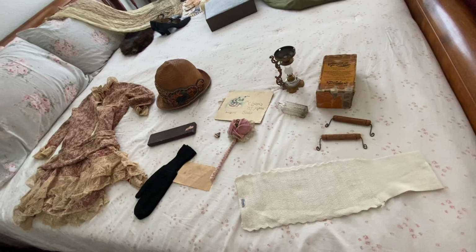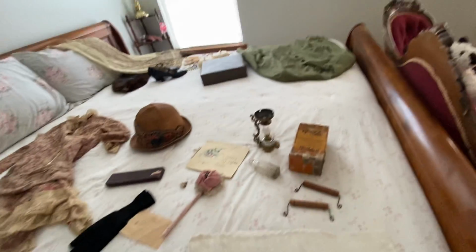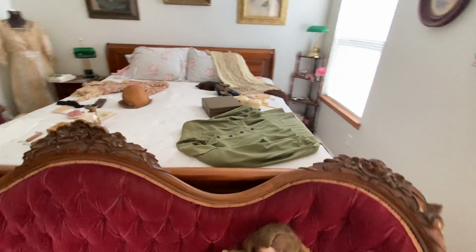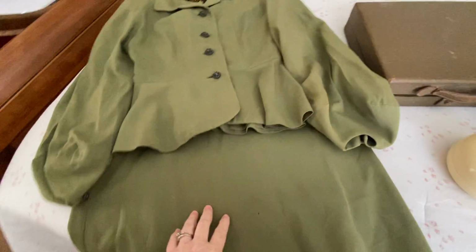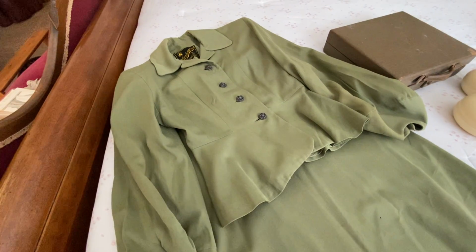So those were things purchased, some found in the wild, some found online. And then we'll go to this side of the bed where I have donations to the museum. So we'll start off with this. My friend Sherry had purchased this. It's a 1940s wedding suit.